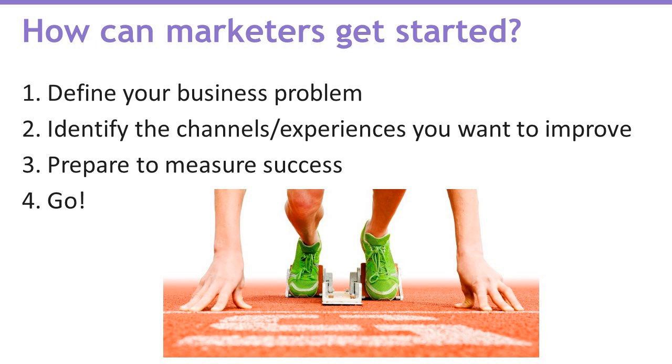The next thing is to identify the channels and experiences that you want to improve. So if you have a great model that's able to predict propensity to buy, you might choose to use that in sourcing your net new leads or which accounts to target at the top of the funnel. You might also apply that to how to prioritize your leads for your inbound sales team or your SDRs. There are a number of different applications of this from a sales enablement perspective, and then certainly from a nurture perspective, plugging these things into your nurture with Marketo, for example, can allow you to give people a really intimate experience at scale.